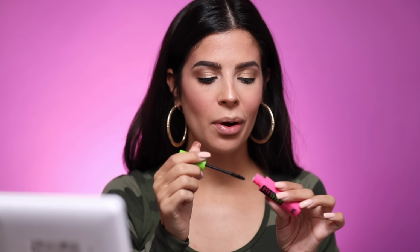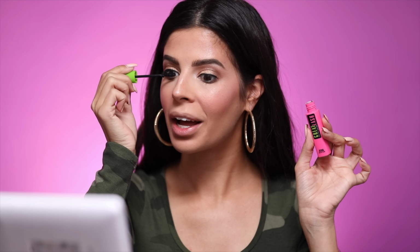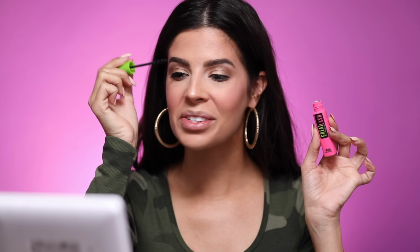I remember in elementary school, I would always spend the weekend at my friend's house and on Monday we would go to school together. So I remember on the way to school every morning her mom would pull this out and be applying it at red lights and stuff. I just remember that. It's like crazy, the little memories with makeup, like how many memories makeup can give you. Also, this mascara is doing nothing for my lashes.